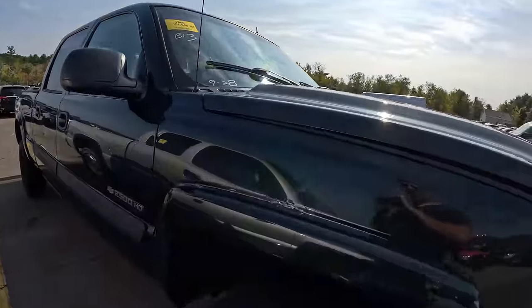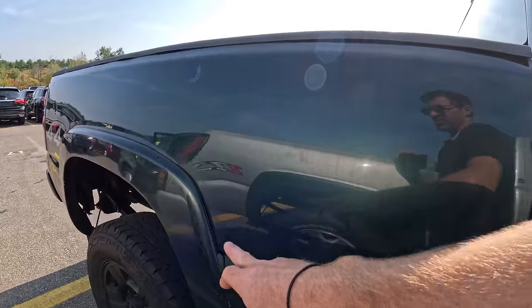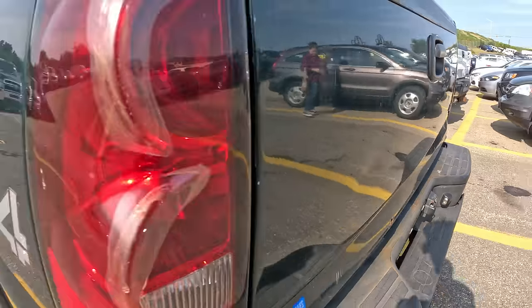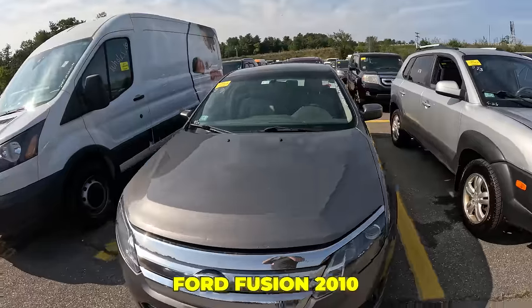I don't typically buy these. It's too old now. They'll start to get rust in New England. I'll start to get rust down here. These have already been replaced. You'll see some rust there. It's usually rotted behind here. And this was a plow truck too. Bullet hole here, rust here. This isn't something I'd even want to sell anyway. I don't sell these, but this will probably be in our under $5,000 price range. Same with this Ford Fusion 2010.